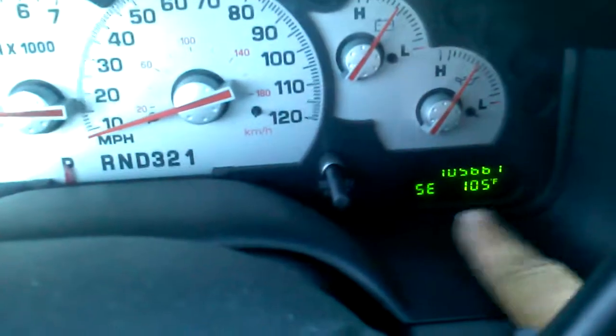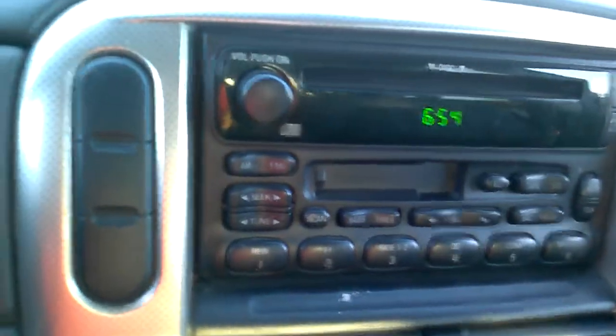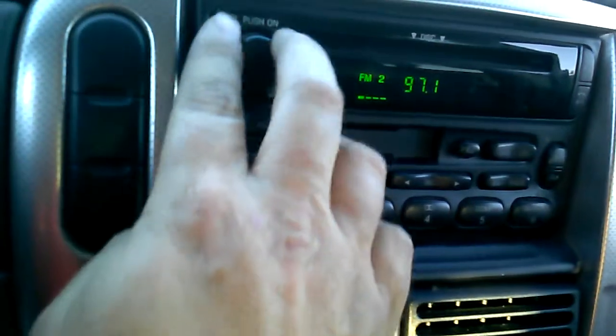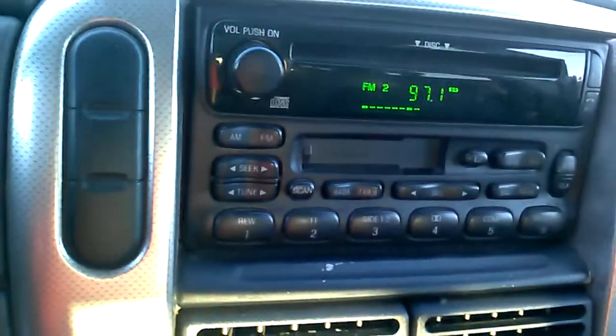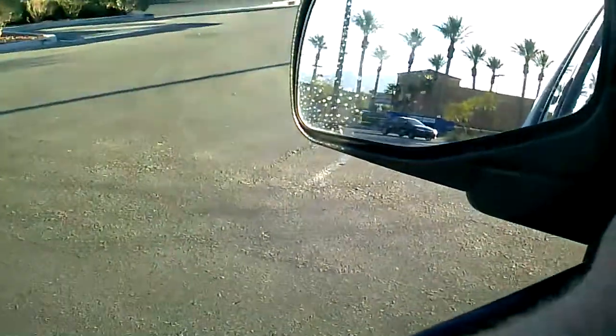It's got the digital compass, digital thermometer, nice feature. AM, FM, even old cassette and CD play. So you've got all three of those. And the radio works just fine, as you can hear. Now, the other features that are working just fine.